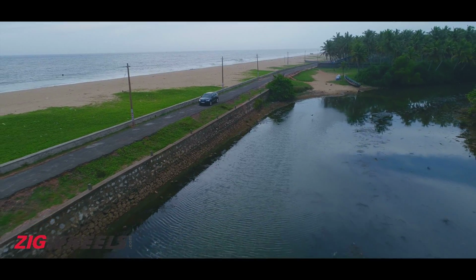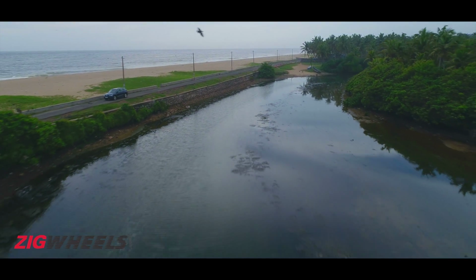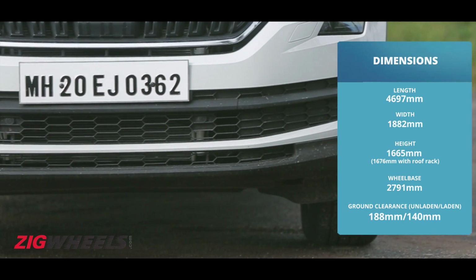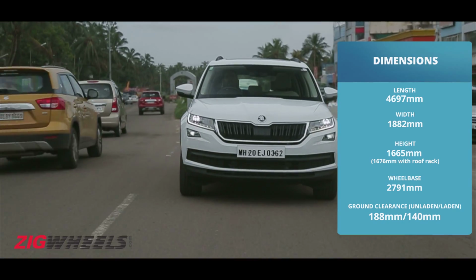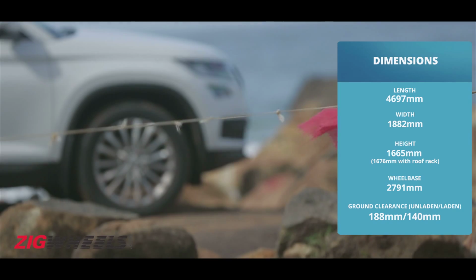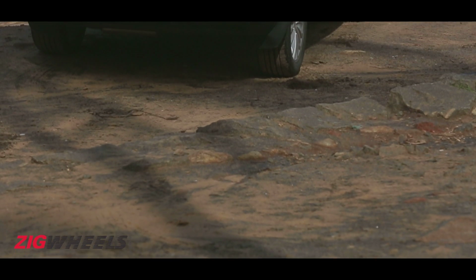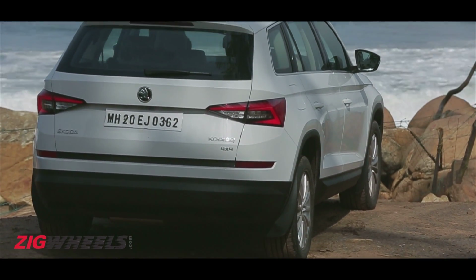Bear in mind though that this is a premium SUV with some all-terrain capability, not the other way around. With this 188mm of ground clearance, 140 when it's loaded up, and all-wheel drive, it'll get you out of a sticky or slushy situation or deal with a road trip to Ladakh, no hassle. Just don't go signing up for any off-roading competitions in this.